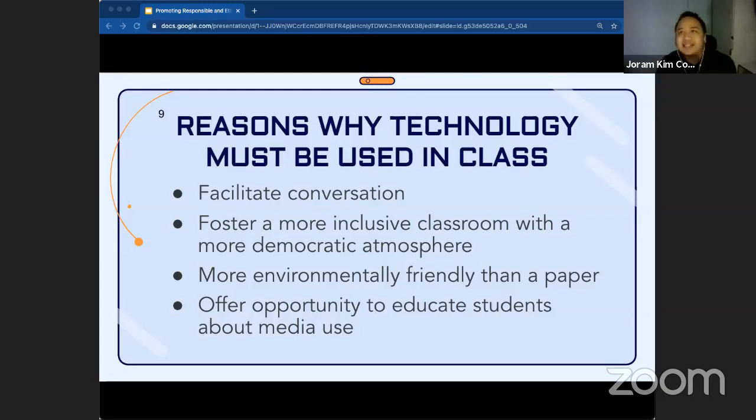Second, it fosters a more inclusive classroom with a more democratic atmosphere. Yes, kasi let's say for example, there are students, di ba, talaga namang varied. Ang isang klase composed of diverse students. May slow learner, may fast learner, may average learner. So for example, si average learner, sobrang fitting sa kanya yung turo. Si slow learner, kapag hindi siya nakakasabay, the internet will always be there. Google will always be there to help him out.